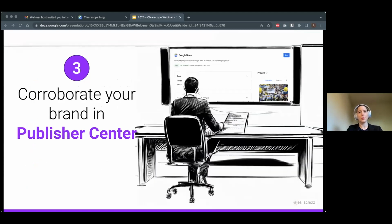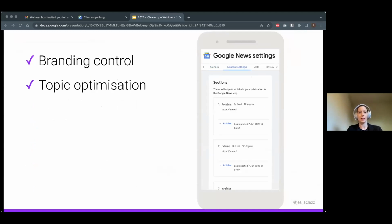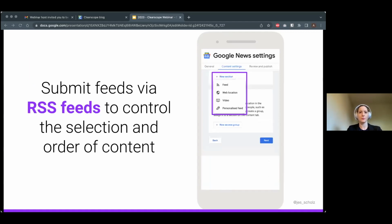You can then corroborate some of the facts you're saying about your brand by creating a publication in Google Publisher Center. Leverage the ability to associate your publication and through it your brand with a key category, language, and location, as well as classify content into sections to exhibit your expertise in specific topics. Ideally, at least one of these sections will be tailored for local news to increase the chance of you getting into the local news carousel in universal search.